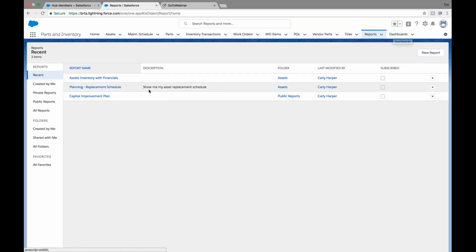So in this case, we can see all the recent reports that we've accessed, any private reports, any public reports. I can see all our reports, okay? And there's sharing rules also that can be associated with this. So sharing rules being, only this person can see this type of report, or only this department has access to this type of data. Now, as an example, here's some recent reports.